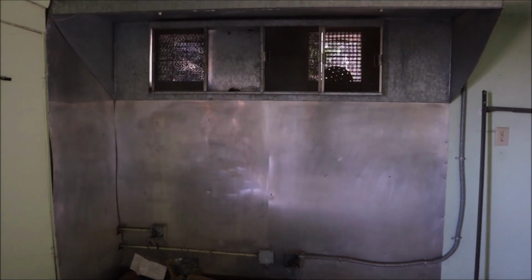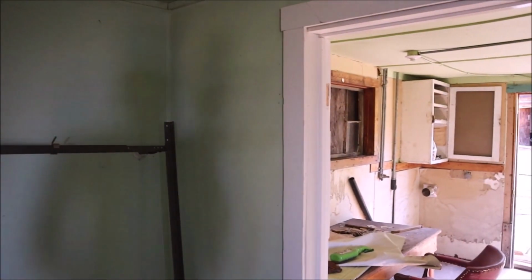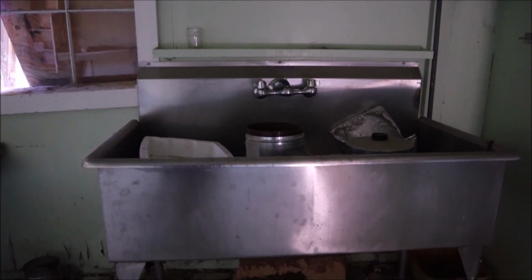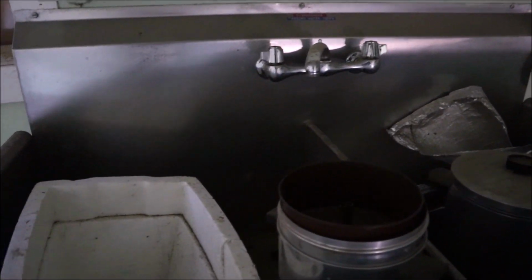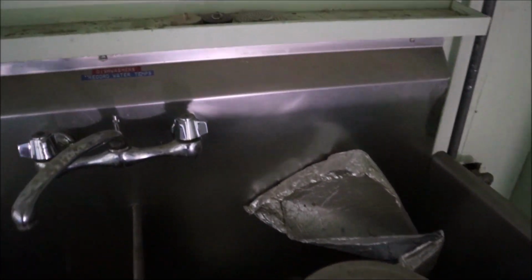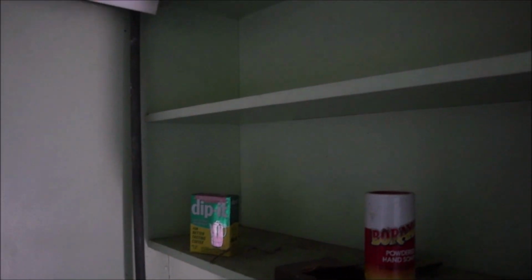Would have had the line right here. Go that way soon. Which it has been taken out. Those things are worth thousands, so to be expected. Propane tank right there to power up the stoves and ovens and everything. Sink right here, doesn't turn on, and we have shelving on this side.